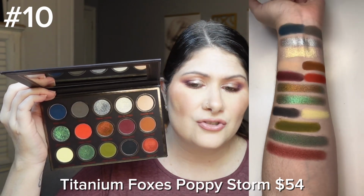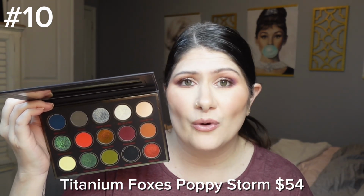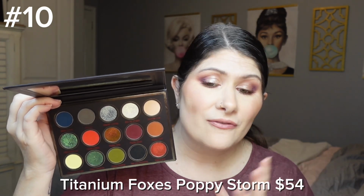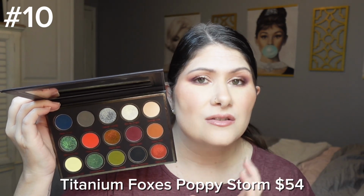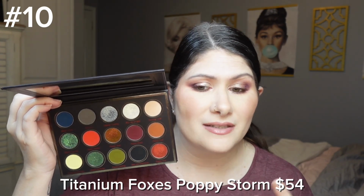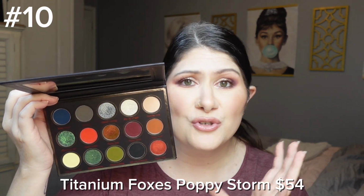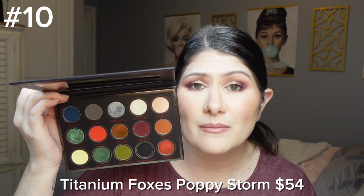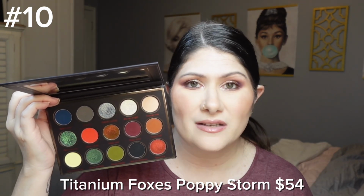I find myself struggling to get a lot of depth and dimension with this palette. I find everything to be very deep, dark, and smoky, which is fine. I definitely think there's a time and place for that, but it's not what I'm going for on a day-to-day basis. But I find this one pairs really beautifully with the Poppy Quiet palette. Like, you can get so many looks when you combine the two palettes together. So while I don't think there's anything wrong with the quality, the mattes are beautiful, the shimmers are beautiful, I do like the looks that I created with this palette, it's going to be more of a companion palette for me. So that's kind of where it's falling.